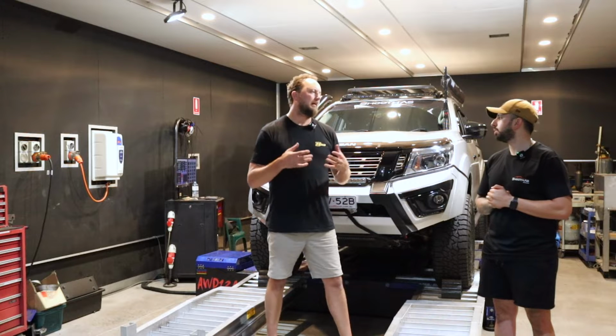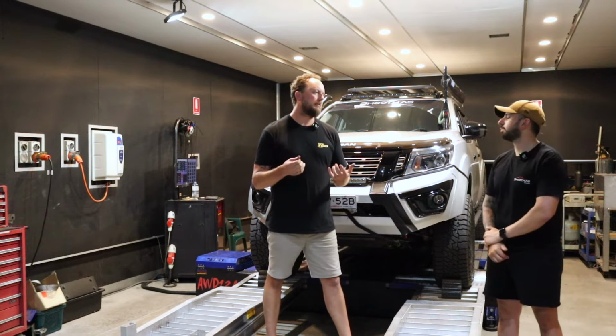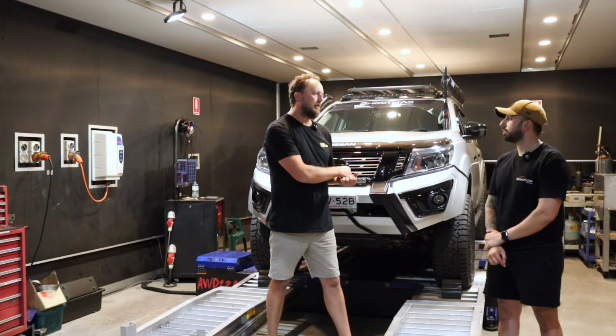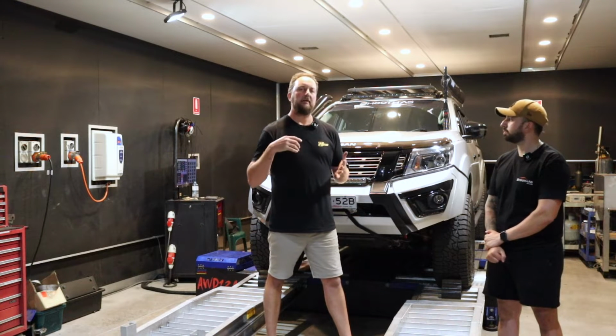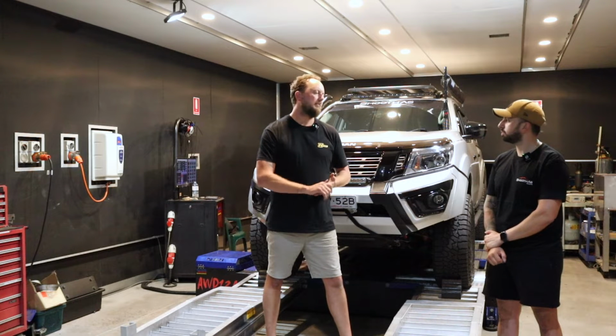We'll do a baseline run first, just to figure out what we're working with. We can't really always talk about the power at the wheels, because factory they quote engine power. You've got bigger, heavier wheels on it. So apples with apples, we're looking for a percentage gain on this thing. So we'll run it up, see what we've got.